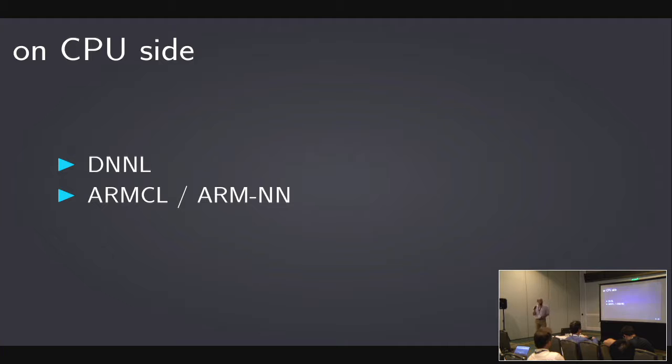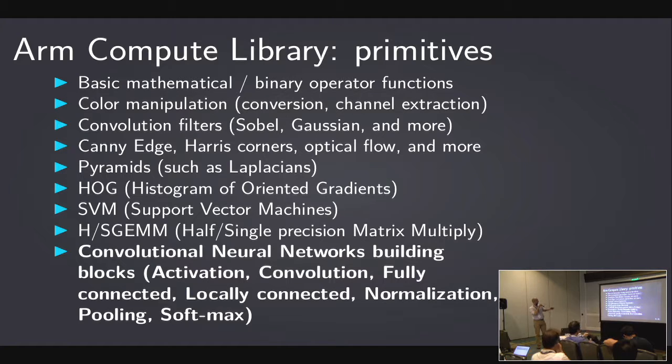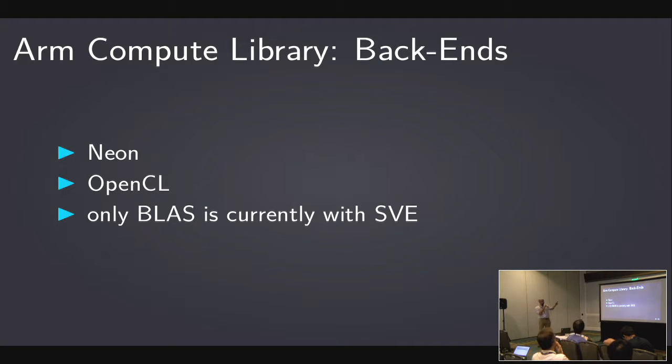But what do we have on the CPU side? On the CPU side, we have DNNL, which is formerly known as MKL-DNN. Since we are in the ARM world, we also looked at something called ArmNN and ARM Compute Library. The latter is basically just for inference, although we were thinking it might be a good place to implement the training support. It has many extra things which are useful for, say, more old-fashioned vision tasks, like face detectors based on Haar or something like that. For inference, it has support for deploying primitives, but those are mostly for Neon and for OpenCL. And for SVE, it's just BLAS there.